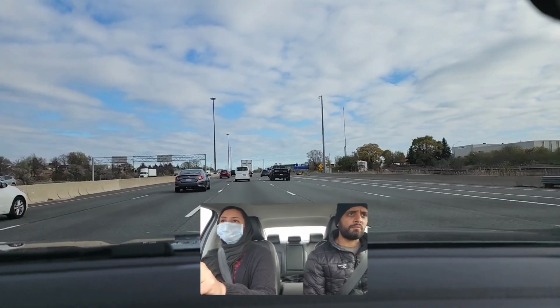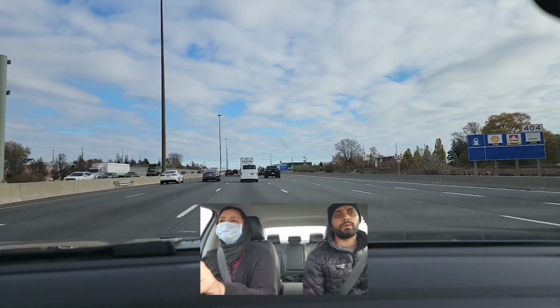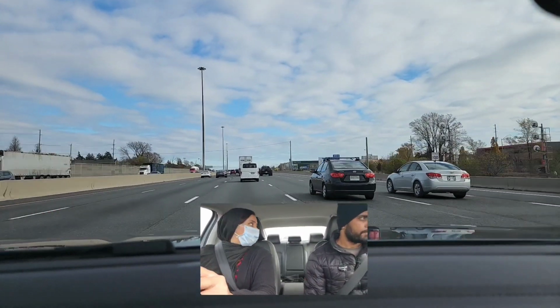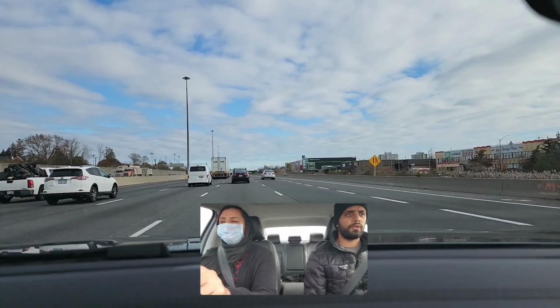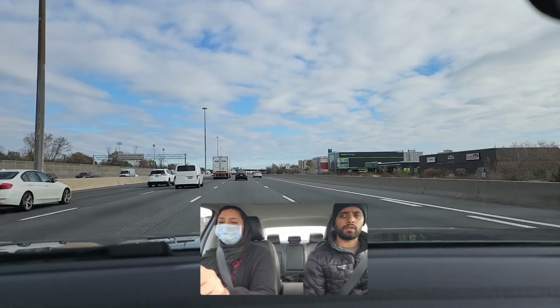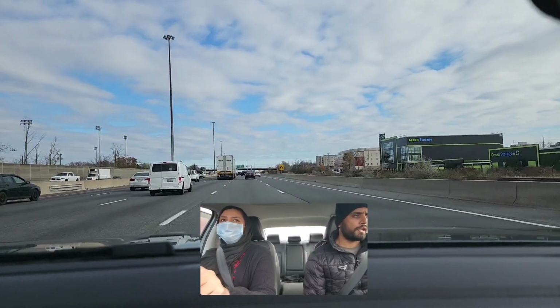So take your time. A lot of people get panicked during their test and make a mistake. So always try to keep a good distance so that you can do a good lane change. Very nice. If you have a good distance from the vehicle in front of you, you can make a very good lane change. Now you can speed up. Do the lane change to the right again.